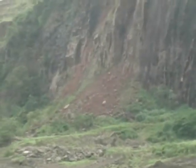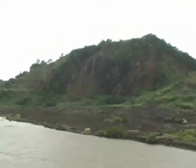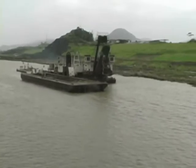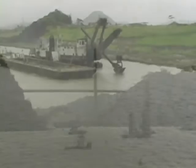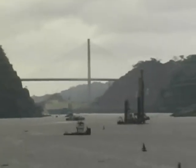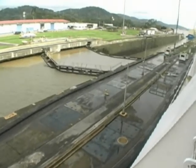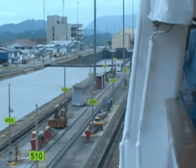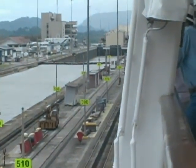The cut is a man-made valley through the Continental Divide. It's the narrowest part of the canal and is very, very unstable. So dredging and erosion control is an ongoing event. After passing under the Centennial Bridge, which carries the Pan American Highway, we sail along toward the lock at Pedro Miguel. A little further along are the Miraflores locks, which will lower us to the Pacific Ocean.